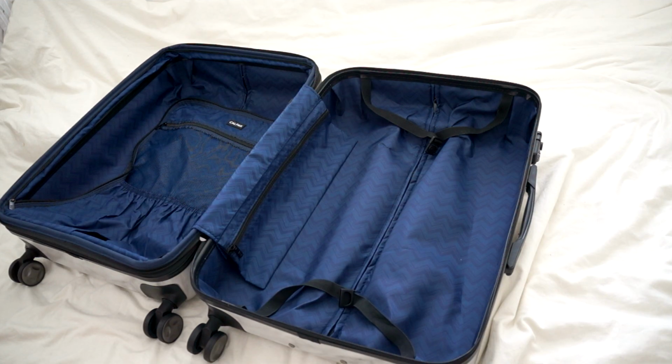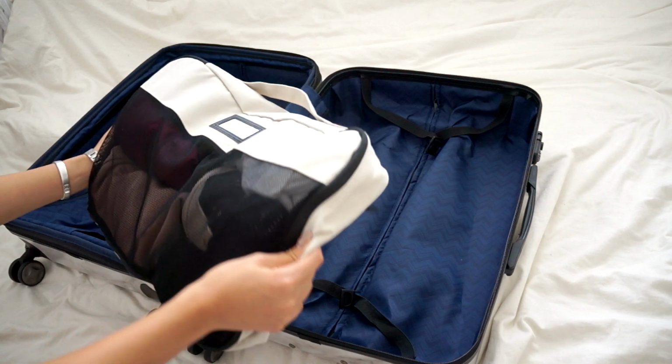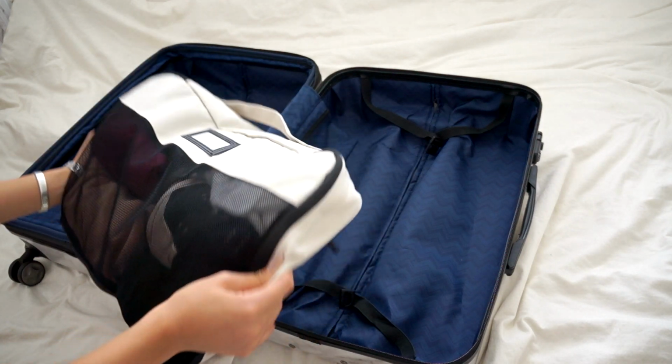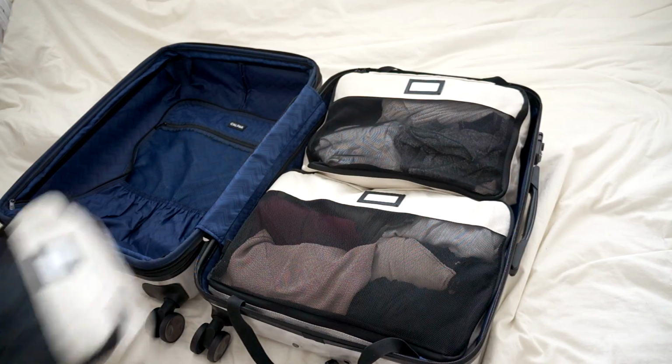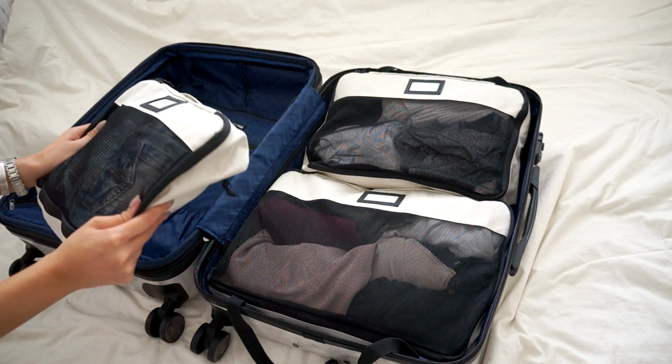Okay, I'll just start by putting my packing cubes in. This first one is the largest one that it comes with. I just packed all my tops in here. This second one has my long sleeves and my light cover-ups in them. This third one has my shorts and my bottoms in it.